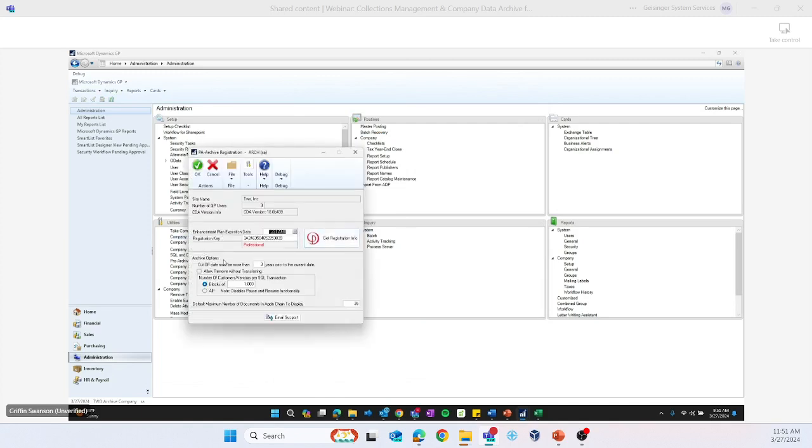Towards the bottom, you can see we offer some other archiving options. For starters, let's talk about this checkbox here that would allow you to remove data without transferring. So again, basically giving your team the ability to purely delete data. We don't do that by default, but every now and then we get customers who reach out to us who do want to be able to purely delete data, so we make that option readily available there.